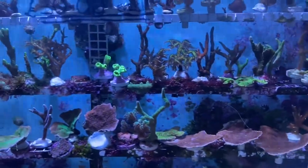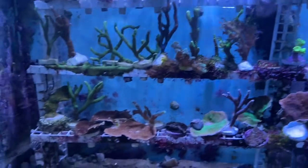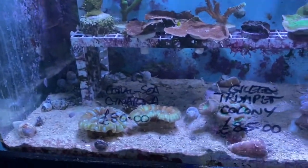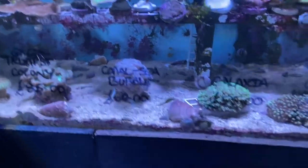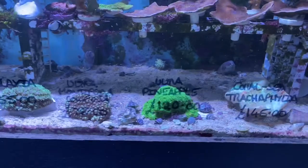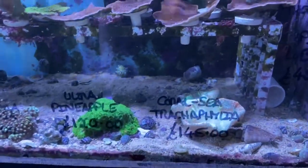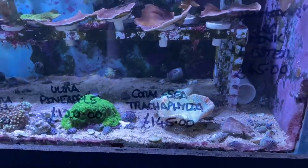It's Monty's, bird's nests, different types. Moving into the bottom there, we've got Cynarinas, gold trumpet colony, bubble coral, Galaxia, Montipora confusa, nice ultra pineapple, and a lovely pink and green Trachyphyllia there, Coral Sea.